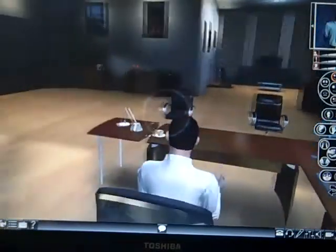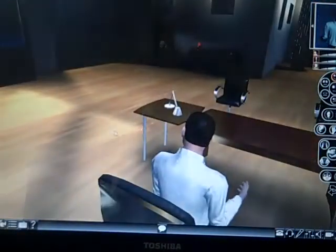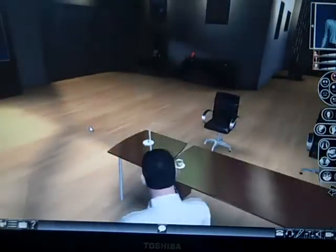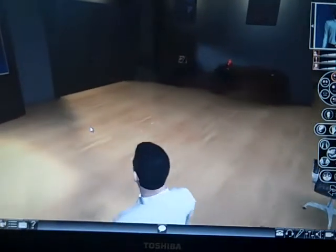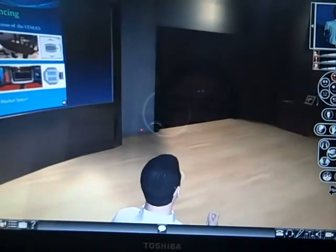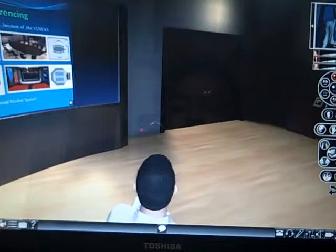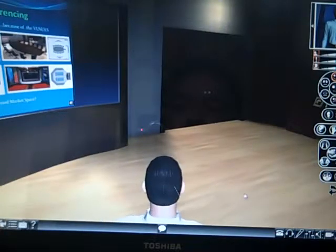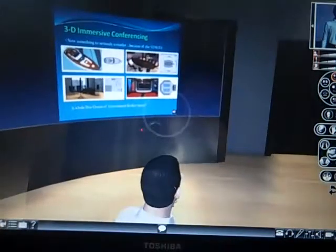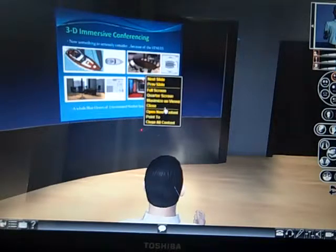You can see how spacious this environment is, and I can walk within the environment, and you see my screen over here and I can point to it and show you that I have the capability. And this is a pretty nice capability. This is a PowerPoint slideshow here. I'll just go ahead and start it.